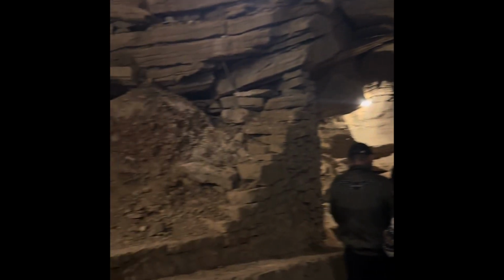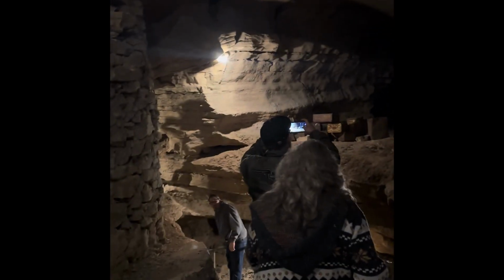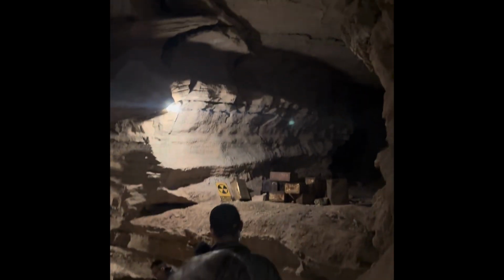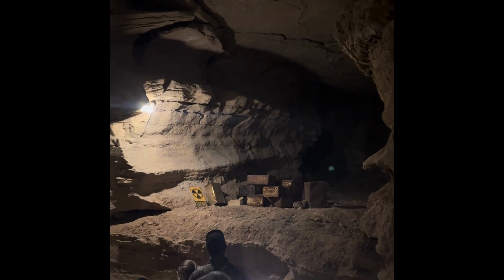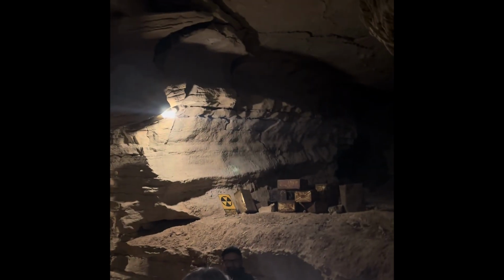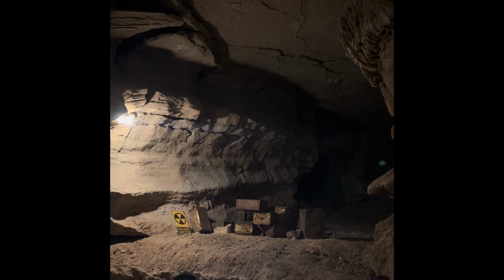Now, right up here above us, you can see the cavern has been declared as a nuclear fallout shelter by the Civil Defense. So in the late 50s, early 60s, it was stocked with food and medical supplies. Now, that's in case of another nuclear war. There's a huge stack of cans around the corner. We just pulled some of the nice ones up here so you can see what the real stuff looks like.